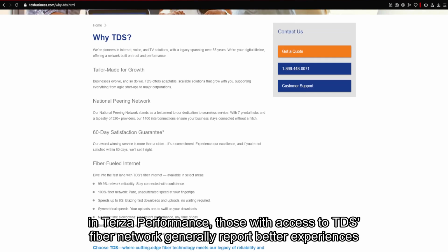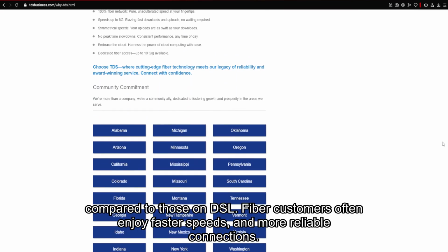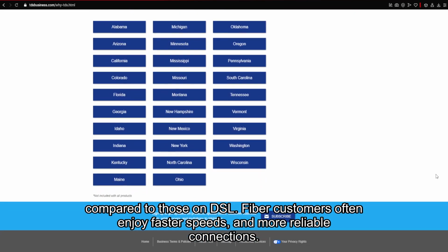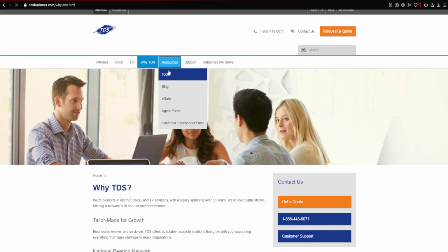In terms of performance, those with access to TDS's fiber network generally report better experiences compared to those on DSL. Fiber customers often enjoy faster speeds and more reliable connections. However, it's important to verify whether fiber is available in your area before making a decision.